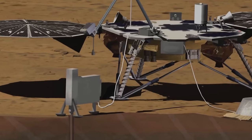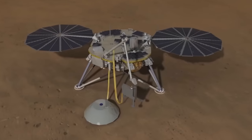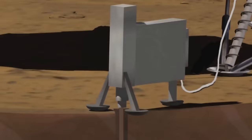It's going to take its temperature by measuring the thermal gradient of the surface, which tells how much heat is coming out. We also have a heat flow probe, we call it HP cubed, and what that does is it's going to basically take the temperature of Mars, and from that it'll be able to understand what the thermal flux is over the course of a full Martian year.